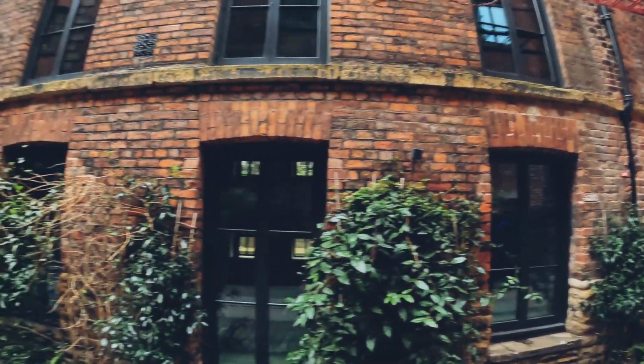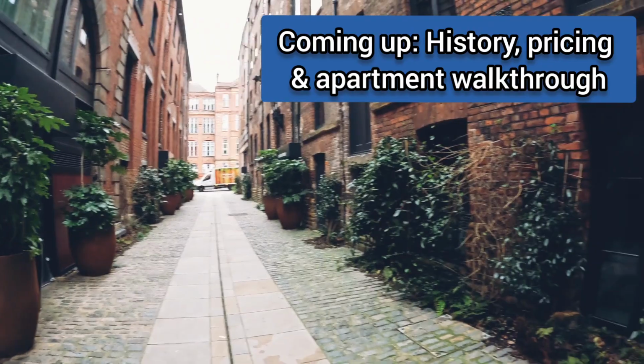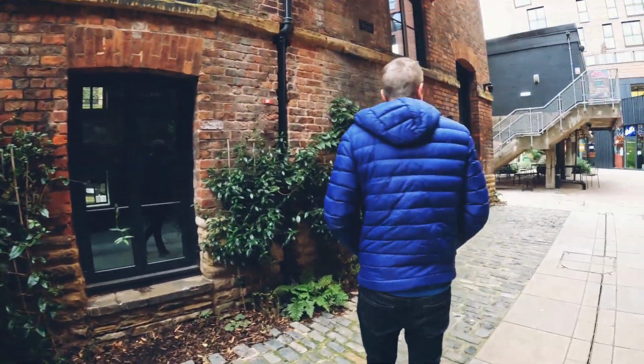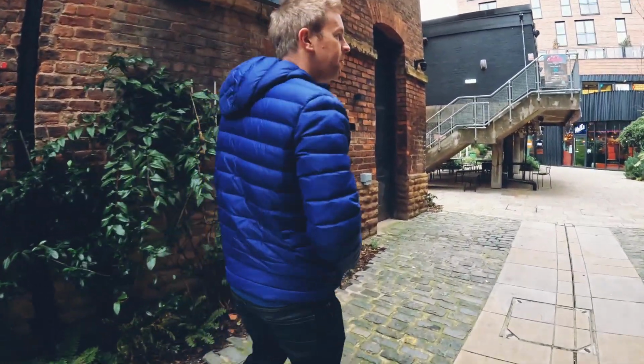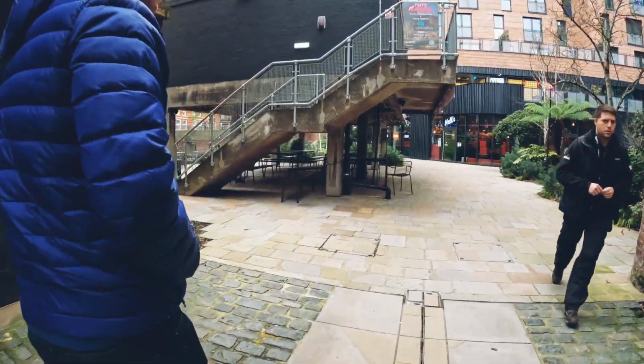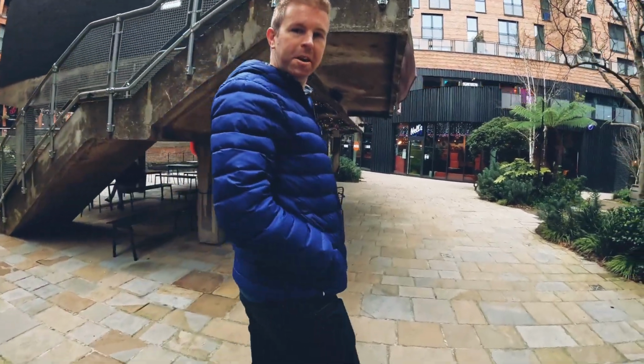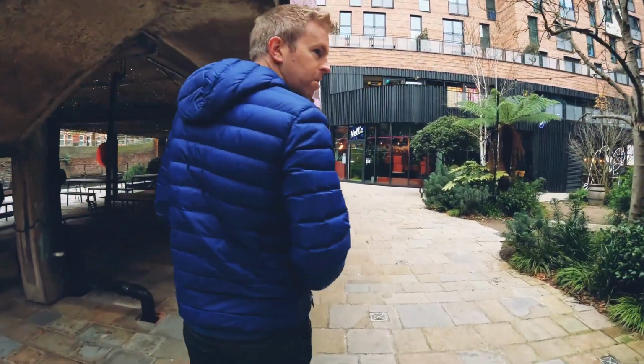All original features. You can look at the history of Minto and Turner Warehouse online. So you can see all the CGIs as well. It's a beautiful building. Hopefully we'll get into one of these. But we're going to have a quick walk around some of these apartments inside to have a look.